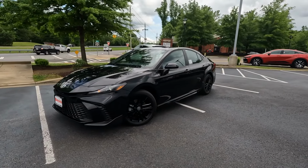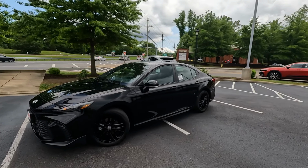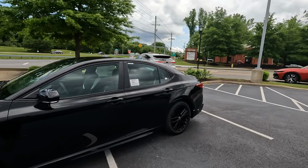Let me get a 3/4 front shot for you guys. Boom. But now, let's hit the interior where all the action happens. We are going to start at the back seats, of course.